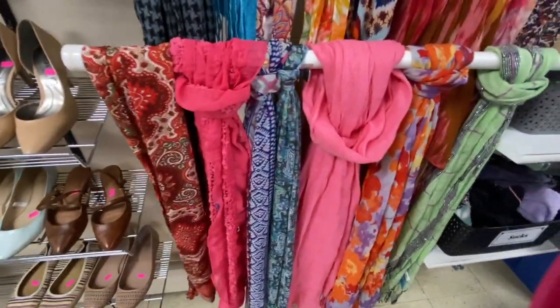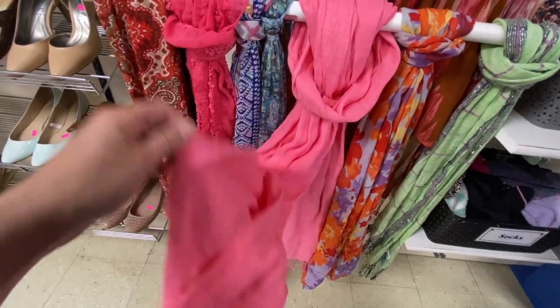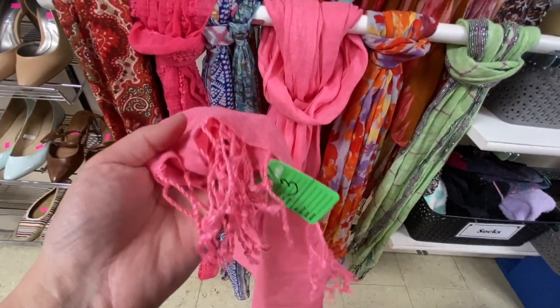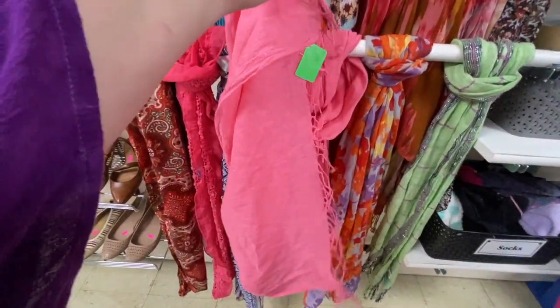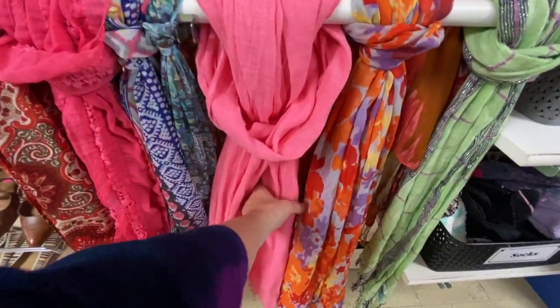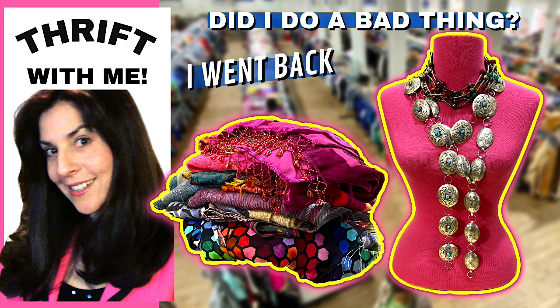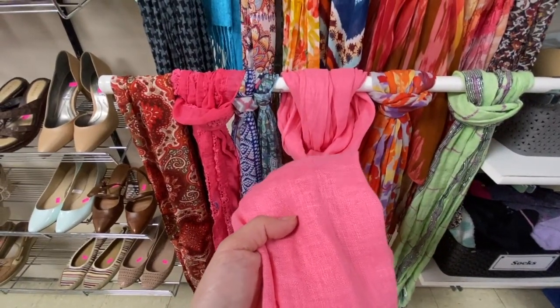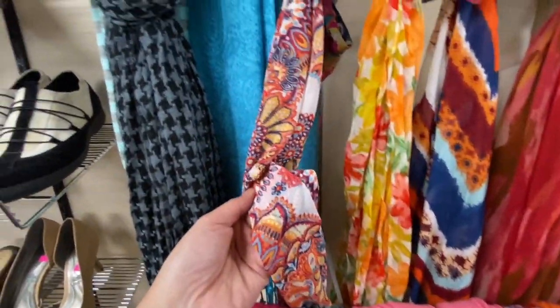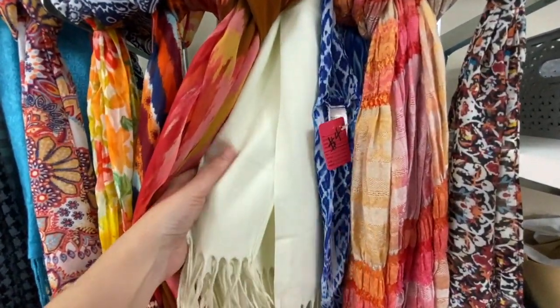Polyester crepe. This is a pretty color. That's a linen. This is super. This reminds me of the one I got when I found all those scarves, but I'm keeping it and it's hot pink. This one's more like just a classic pink. Polyester, rayon.